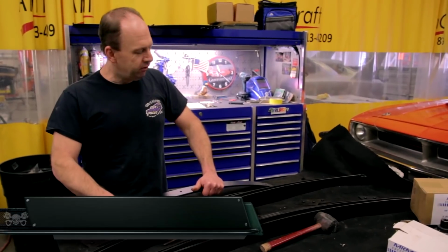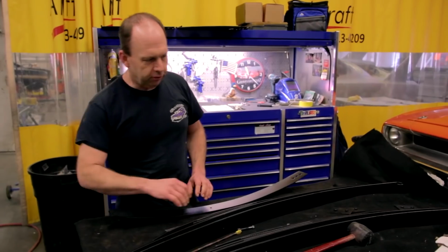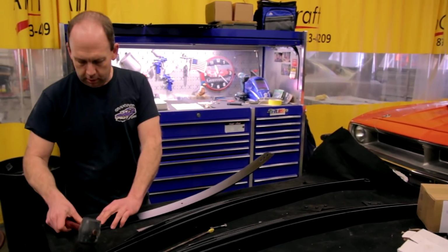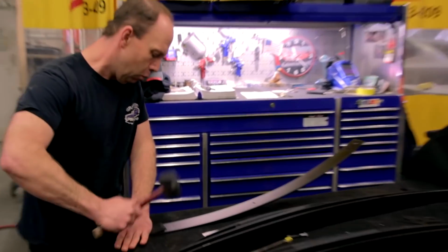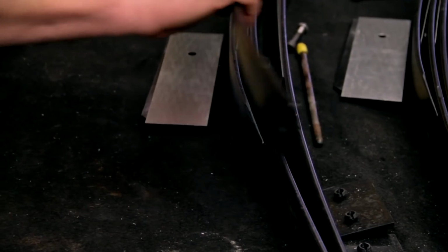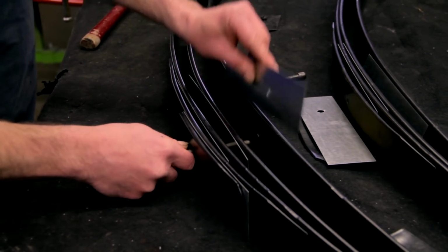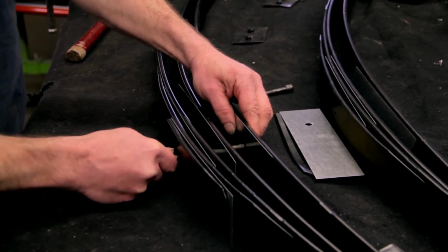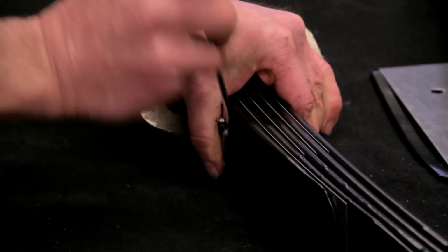So right now I'm assembling the rear leaf springs for Cook 70 Barracuda. They're all powder coated, so all we have to do is put our little slips on here so everything will function properly, nice and quiet. This is our center spacer, which is basically galvanized tin, and they go in the center between each spring so that we have no metal-to-metal contact when everything is bolted together.